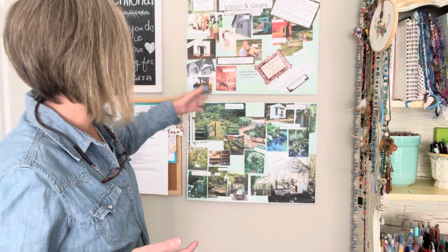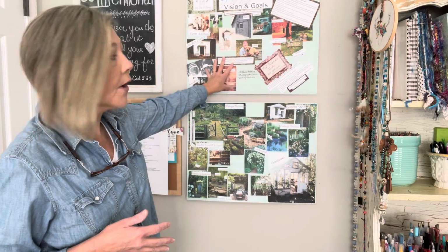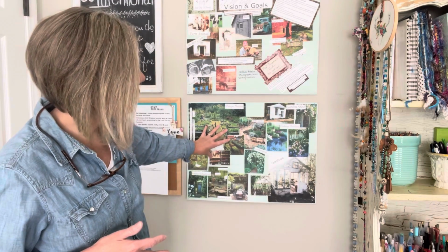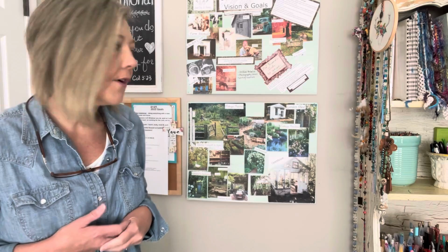I think it is very helpful to create vision boards. I have vision boards here in my office. This is my farm vision and goal board for our farm. This one is too as well, but this also has a lot of the elements that I want included in my garden, because my garden is part of my farm.